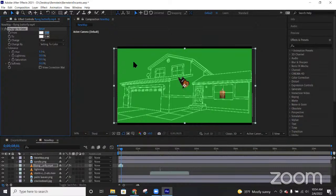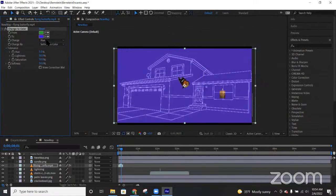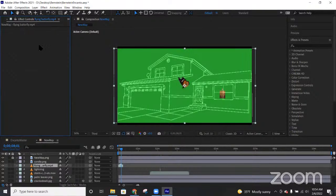Get the eyedropper and change the green to, I mean, this probably doesn't make sense to do, but just to show you what you can do, you could change it to something like blue, if for some reason that was easier to key out. So that's kind of a quick and dirty way of doing it.